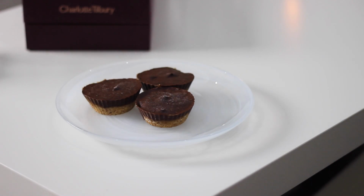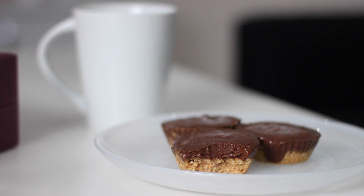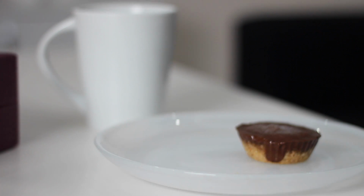They actually turned out really good. They kind of go a little bit mousse-like, and I would say to eat them frozen or leave them maybe for 10 minutes to thaw, but if they're left for too long they do completely melt. As always, I had a mug of peppermint tea to go with those before I headed off to bed.